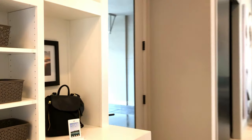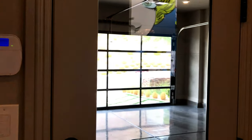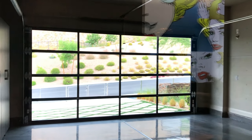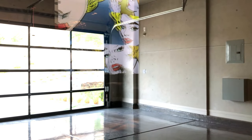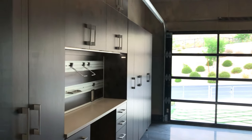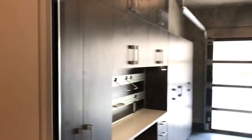So here you have the regular walk-in. Here is the garage. It's locked, so we can't really go inside, but two-car garage, very roomy. Very nice. Here you have an office right next door, or like a little den. I guess it's an office.